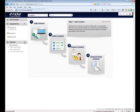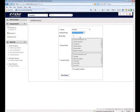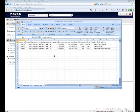So back here on my home page, just to give you an idea of what that export looks like, let me do a line item export of this invoice. So if I choose invoice processing, I say basically I want to export all the invoices that are on that third step or final step in the workflow. I'll choose all the project fields, line item fields to include in the data file, and I'll run this report. And you'll see then, now that I'm prompted with a Microsoft Excel file with all of my data associated with that invoice. Now again, this is just an example of what the data looks like being exported to a CSV file. But again, we have direct integrations with QuickBooks, Great Plains, Sage, and SQL.